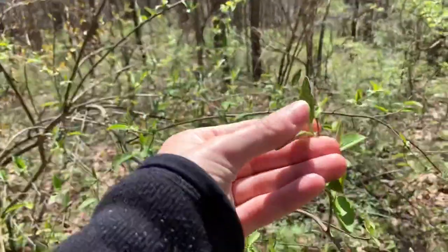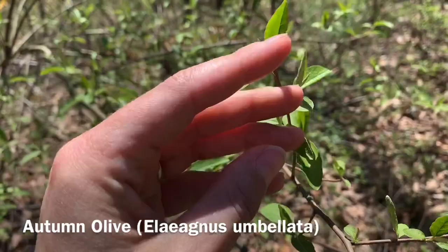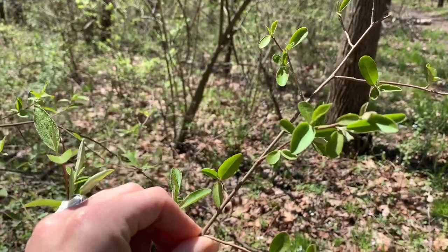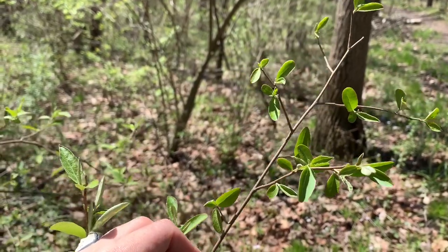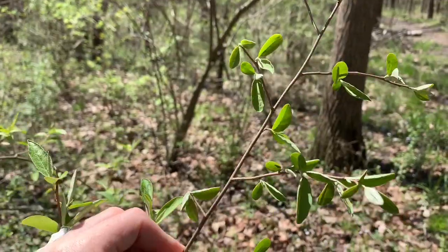Here's another fruiting tree that unfortunately the birds really like, autumn olive. It's pretty invasive in a lot of our woodlands, and it's primarily transported around by birds. They eat the fruits, and then they poop the seeds out and transport the seeds around. So the best way to prevent these from spreading is to cut them before they can go to seed.